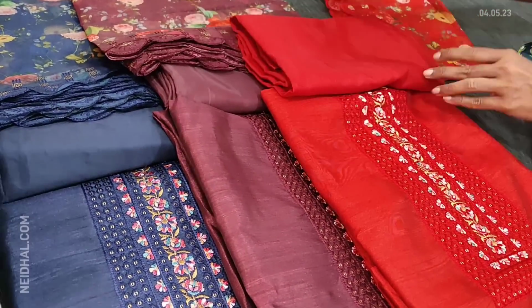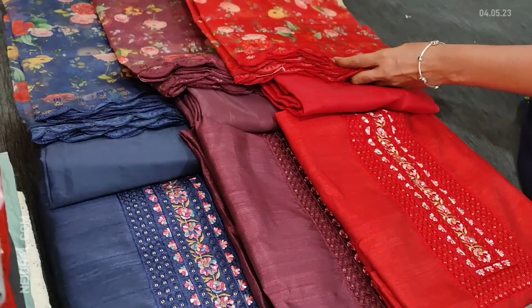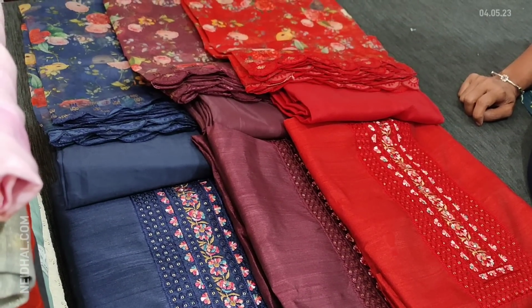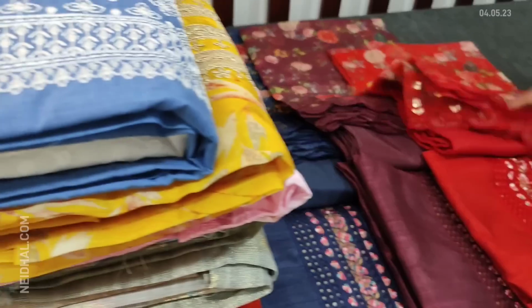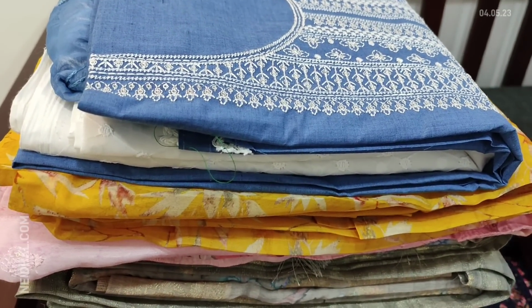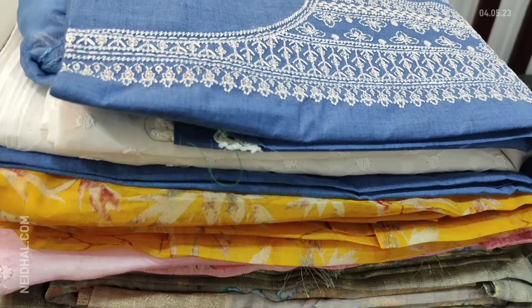Beautiful shade of red. Nice bright organza dupatta. So totally four colors are available, and these sets are priced at 1349.